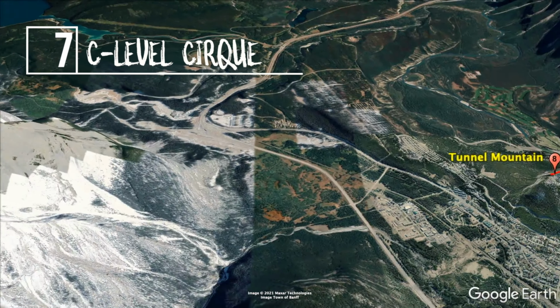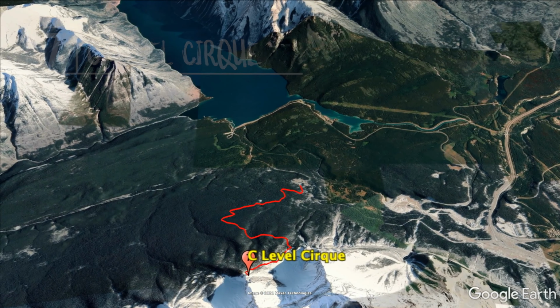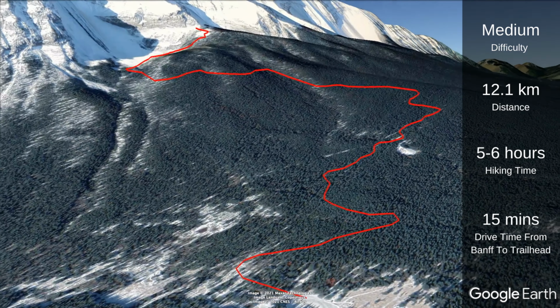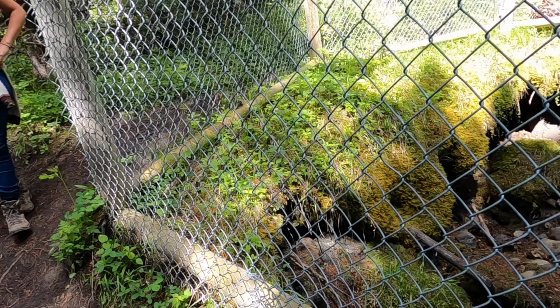Coming in at number 7, we have the Sea Level Cirque hike. This is one of the best hikes that is closest to the Banff town center. Not only does it offer breathtaking views of the immense Lake Minnewanka, but it also passes old mine buildings and shaft holes. This makes for an interesting hike all the way through.